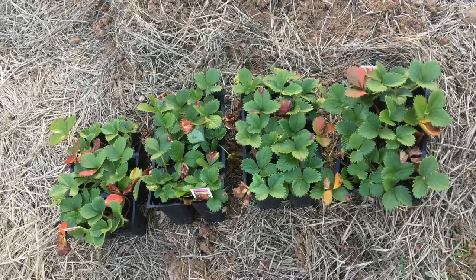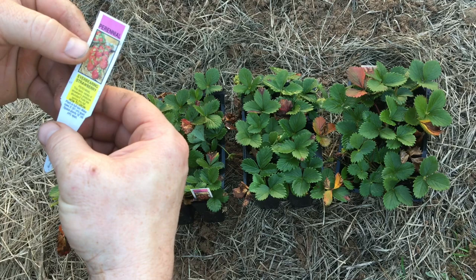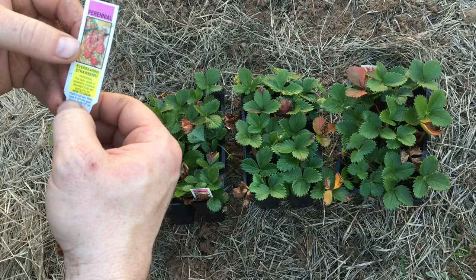So here's what I got planned for this area. These are perennial, ever-bearing strawberries. It says, a perennial, this tasty variety of strawberry produces abundant fruits late spring through fall. How to grow: plant in full sun, make rows 3 feet apart, space plants 18 inches or 46 centimeters apart.